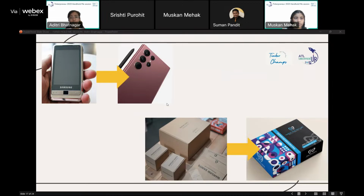And in the second set of pictures, a boring packaging like cardboard boxes has been converted into a colorful and attractive packaging that is appealing to customers. These simple steps can make your customer buy and need your product.